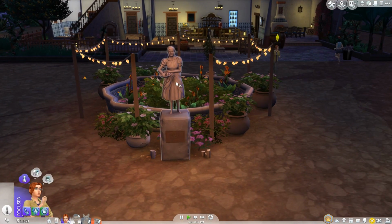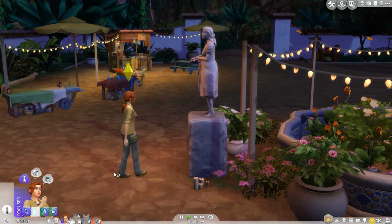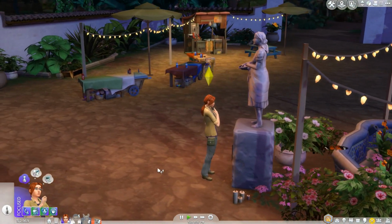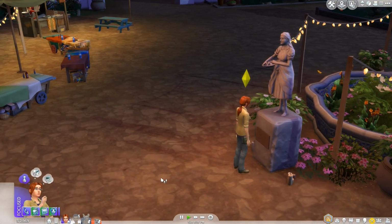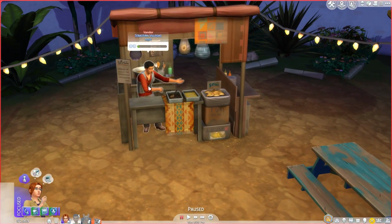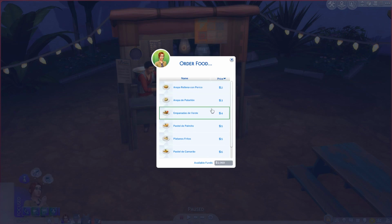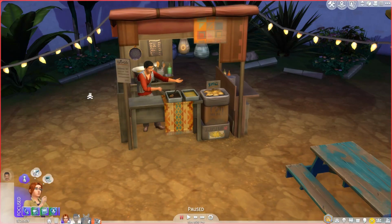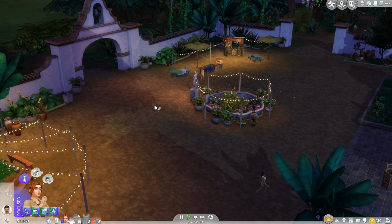All right, and let's show respect to the statue because I think that is a nice thing to do. So we'll come on over, show some respect to the statue. Oh, that's so sweet. There we go. And then we'll come over here, and this vendor is selling some food. I don't think we'll know until we eat it if it's actually vegetarian friendly, but we're going to give it a good try.